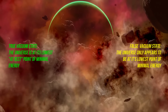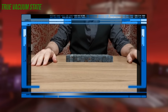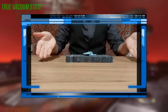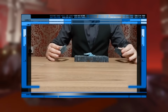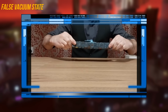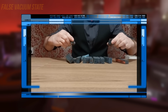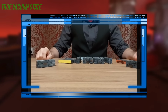Here's a metaphor that helps me visualize it on a very fundamental level. Imagine placing these blocks end to end on a surface. This is the true vacuum state, the point where the lowest possible energy has created stability. Now if we apply pressure here, aka some external force, we can instead have these blocks elevated, but they still appear stable. However, this is a false vacuum state because as soon as that false stability, my pressure, is removed, they collapse to the real, true vacuum state. Now imagine this with the universe and reality itself.